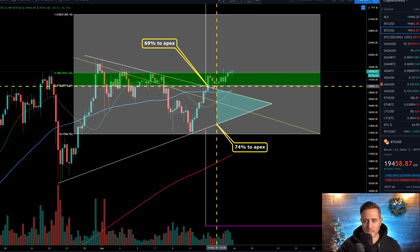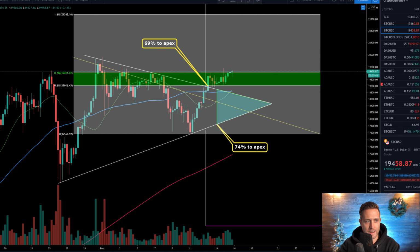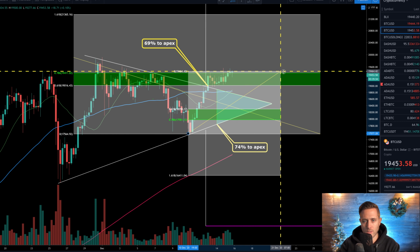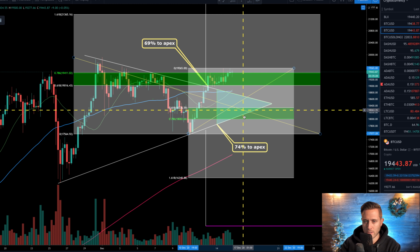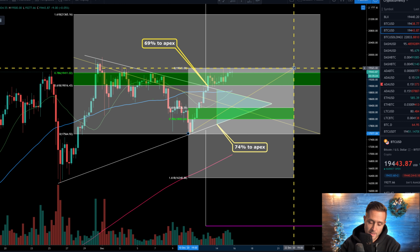Don't forget the apex of the symmetrical triangle is just below us. There's such potential to test that area. Remember, the true support for Bitcoin outside of this Fibonacci resistance channel is this new Fibonacci support area confluent with the apex down here. That support is 18,300 to 18,000. So something to be prepared for. But let's keep tracking this.